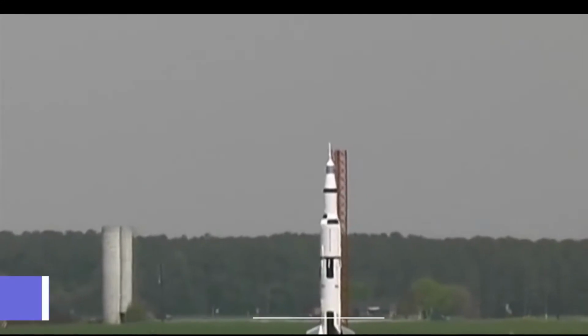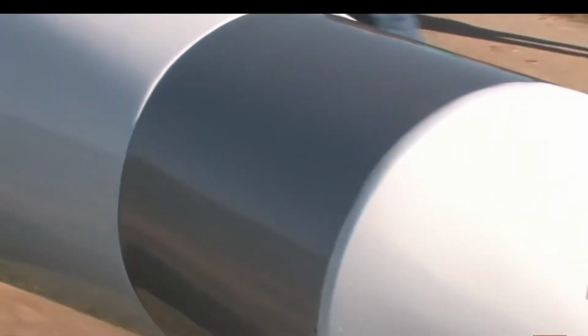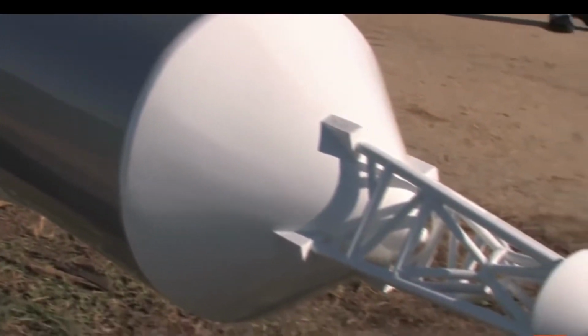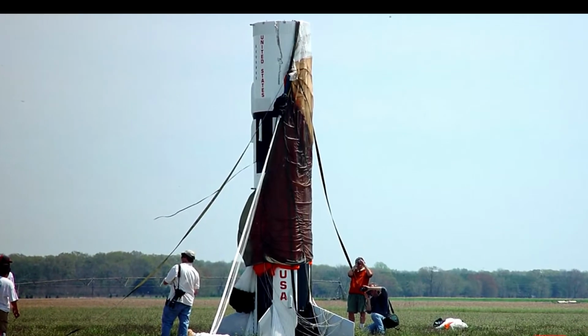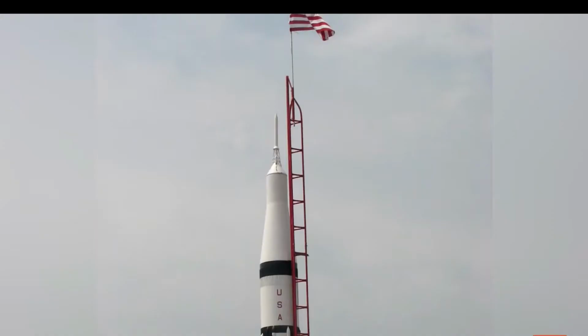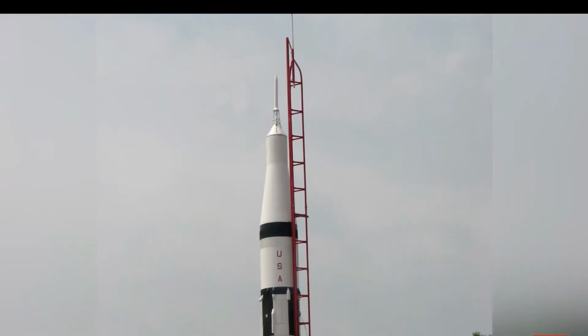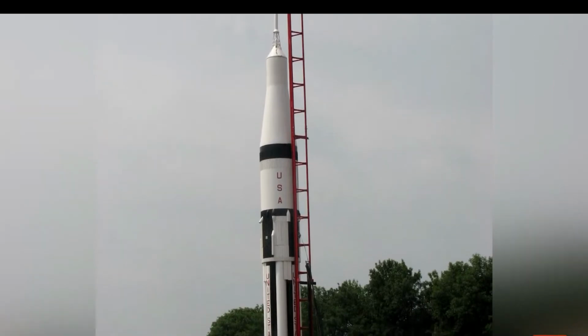Saturn V Rocket Model, 1/10 scale. One of the tallest and heaviest amateur rockets, this is a 1/10 scale replica of a true Saturn V rocket, and produced over 40,000 pounds of thrust. The impressive rocket was over 30 feet high, and weighed over 1,600 pounds. So no, it's not surprising that it brought back some memories.